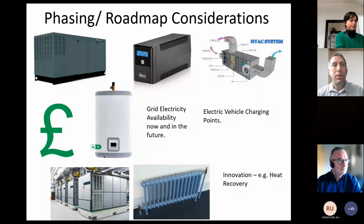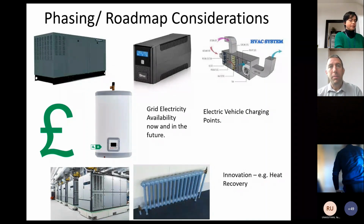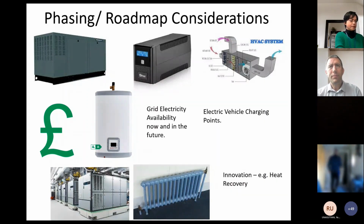And then looking at the technologies, so obviously the different types of ways of providing heating and hot water to certain aspects of buildings. It could be more efficient to put point of use in for certain areas, depending on where it is on the site. Then grid electricity availability now and in the future. So again, that good communication line with the DNO to understand what is the current availability in the network, and what are the future plans to strengthen the network around the hospital sites.